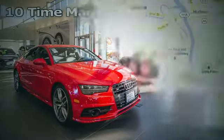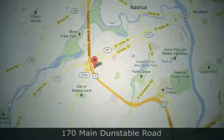We're proud to be a 10-time winner of Audi's prestigious Magna Award. We are conveniently located at 170 Main Dunstable Road in Nashua, New Hampshire, off Route 3 at Exit 5.